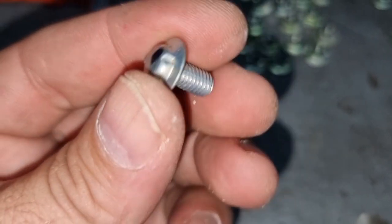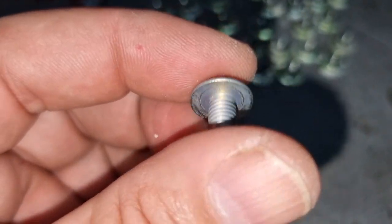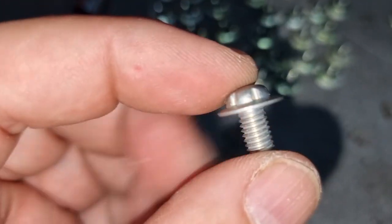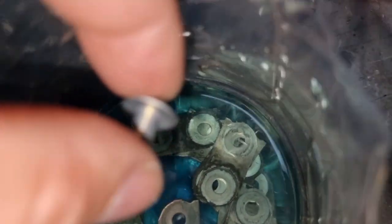But let me see, let's make the exercise. I have this nut from another high voltage battery that also has the coating protector layer. Let's see what happens when we put this in battery acid. There we go. Uh-oh. Let's see.